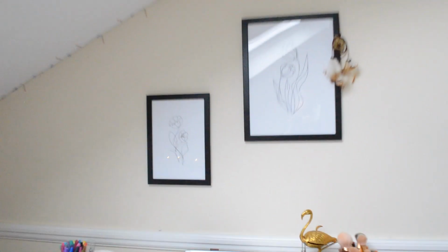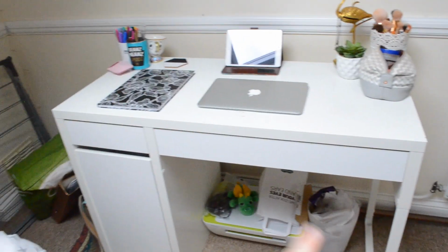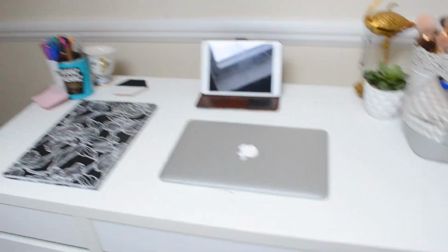So yeah, this is my desk area. I love this so much. I'm so proud of this area. Again, ignore the mess down there. That's just my printer and my bin, which needs emptying, classic. So I'll start over here.